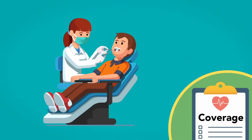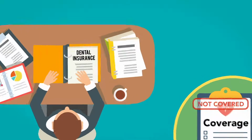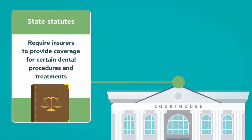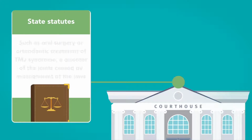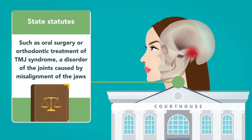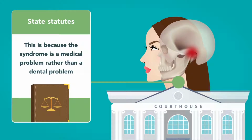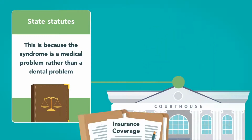Dental care is not usually covered under health insurance plans, and so people often purchase separate dental insurance plans. Some state statutes, however, require insurers to provide coverage for certain dental procedures and treatments, such as oral surgery or orthodontic treatment of TMJ syndrome, a disorder of the joints caused by misalignment of the jaws. This is because the syndrome is a medical problem rather than a dental problem.